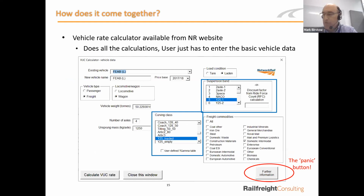So really, that's all the background. This is actually about the process of what we're doing. You can download the VUC calculator from Network Rail's website. It's a spreadsheet. You open it and it runs a series of macros. First of all, you'll get this basic input sheet where you can input the data.